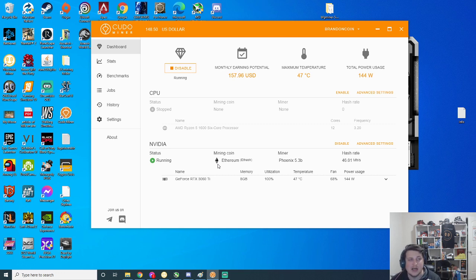But this is an option for you to be able to mine Ethereum and get paid out in Ethereum. Or, you could mine Ethereum and get paid out in Raven Coin, or what was the other one they support? Monero. I will be going over some other mining applications that give you an idea and that kind of thing.